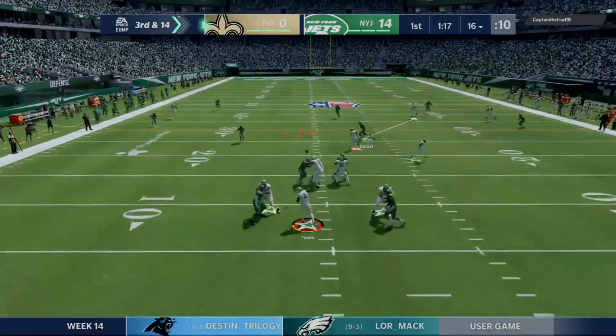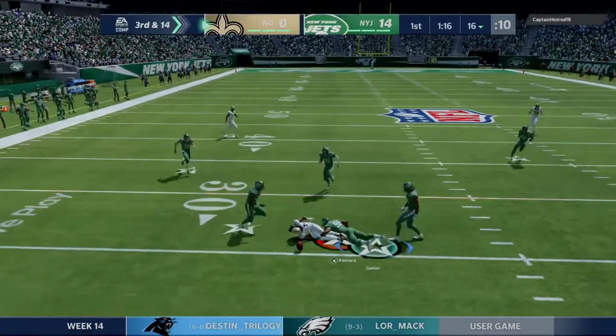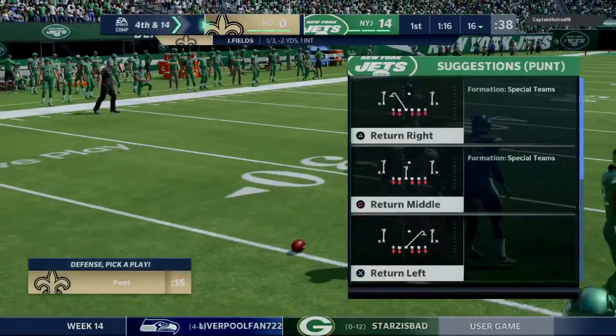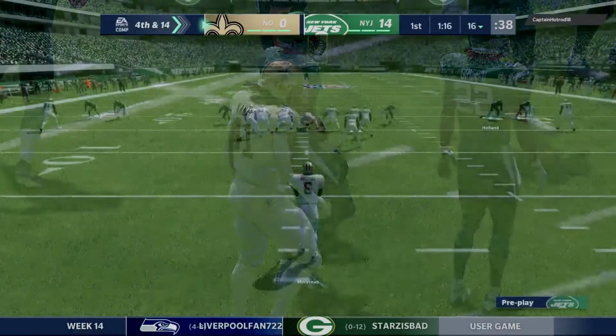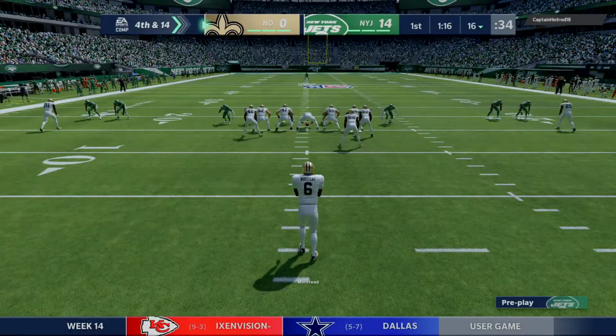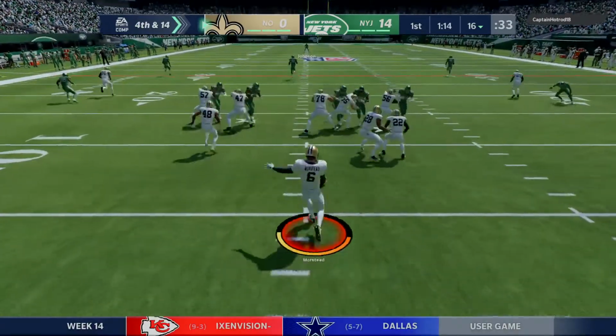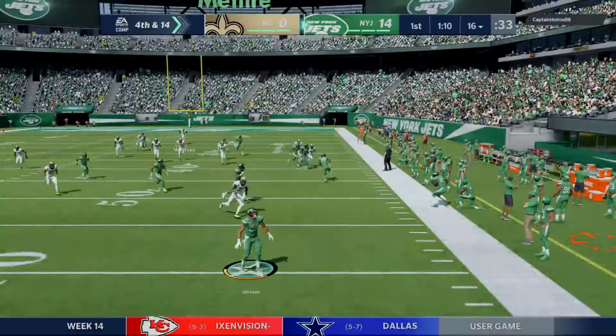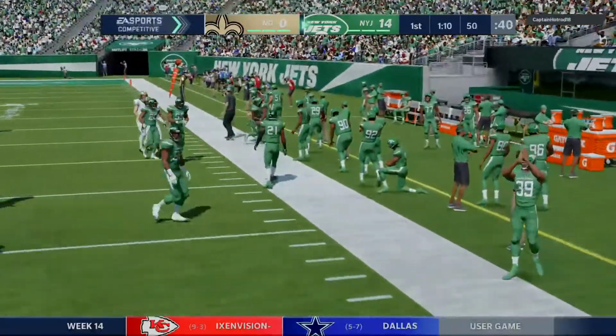Now a shotgun snap as they'll look to throw. And that's going to be incomplete. The contact there enough to jar that ball free, and it brings up 4th down. I know this offense was expecting to do big things, but it certainly hasn't turned out that way, at least not through the first 3 drives. They're definitely going to have to put their heads together and start concocting some offense that'll move the ball downfield.